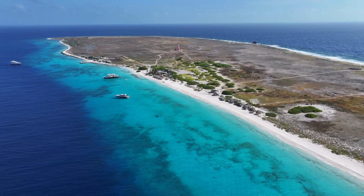Now do keep in mind that you do not need to book a cruise excursion to get to this island. You can also book through a third party, but I would definitely recommend booking through a cruise line over a third party. That way it ensures that you arrive in time and the ship waits for you.